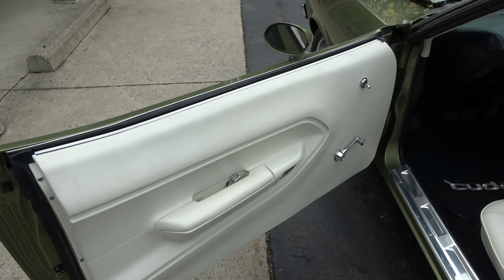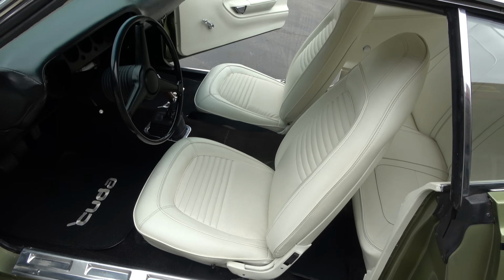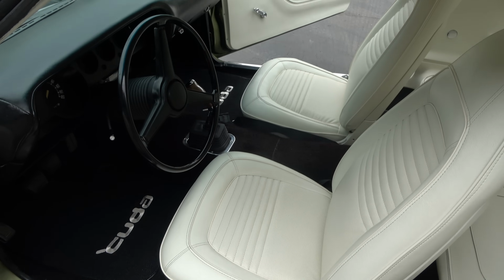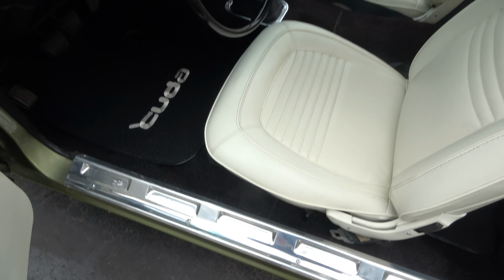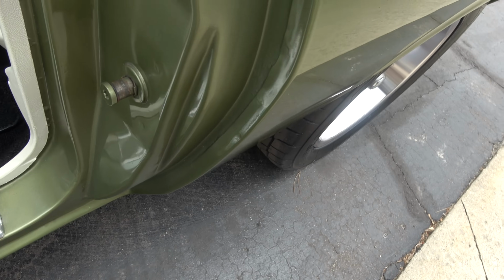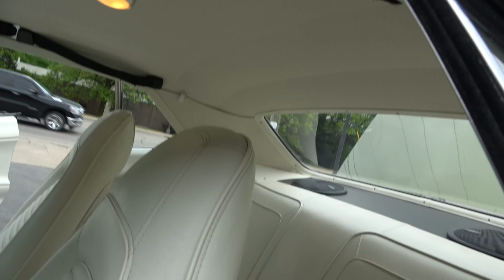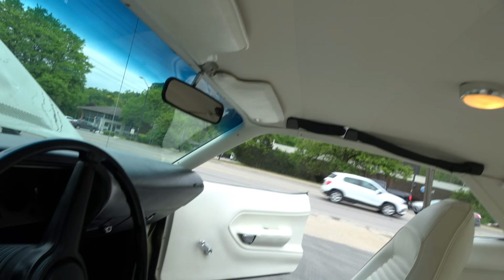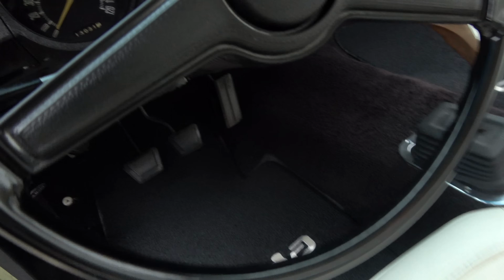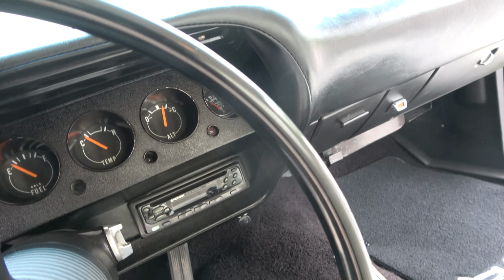Love the white interior. Big fan of that in the summertime. It's about 10 degrees cooler in these white interior cars. New carpet, again, all new legendary interior. Hurst pistol grip shifter. New sill plates. You can see how clean the lines are in this car. Really nice. Headliner looks great. Factory steering wheel looks real good, no cracks in it. Showing 13,000, and that is supposed to be the miles on the restoration, so it's a proven car.